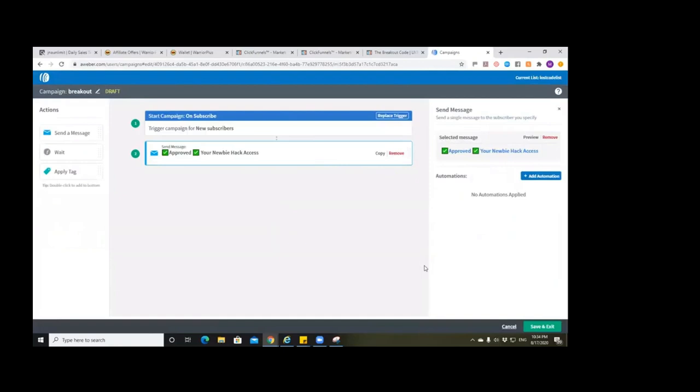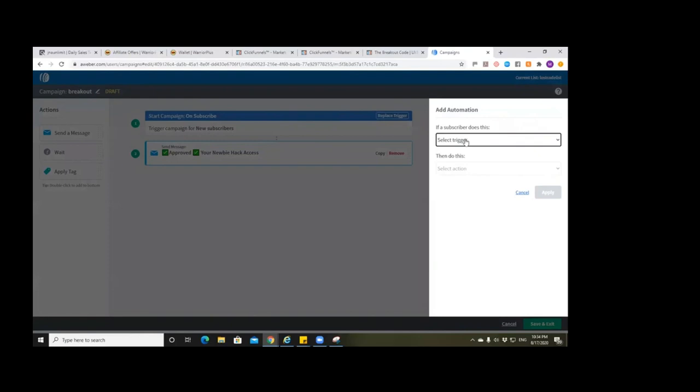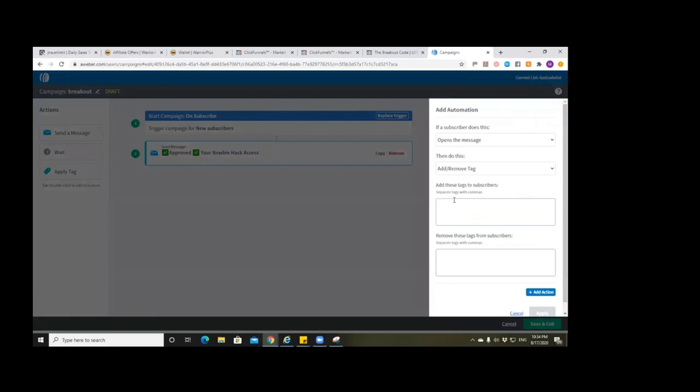All right, so now that's happening, you want to go... I'm getting ahead of myself here. So when they click on open this email, you want to add an automation to clean out your openers from your non-openers. So you want to select a trigger. And when they open the message, you want to add a tag. All right, because I found this to be very good to maintain a healthy relationship with AWeber, because sometimes you can get dud emails. And if you keep sending emails to those dud emails, you could get your account banned and whatnot. So we just don't want that.